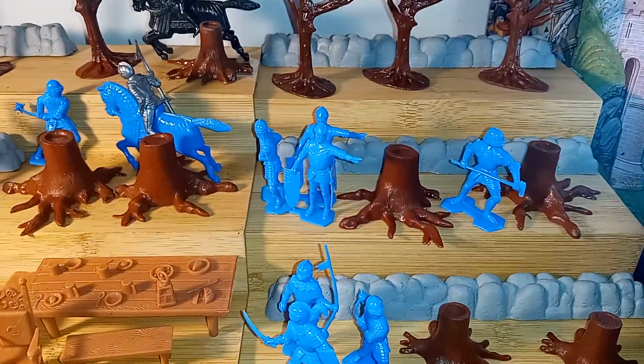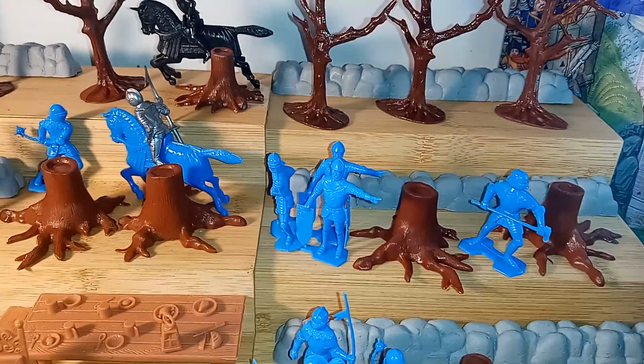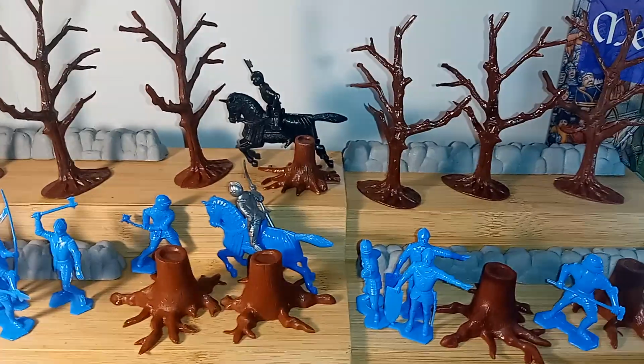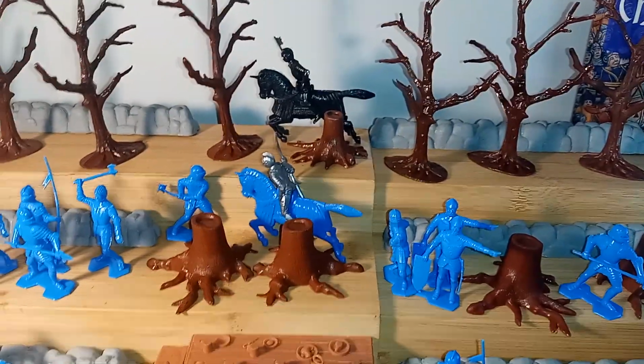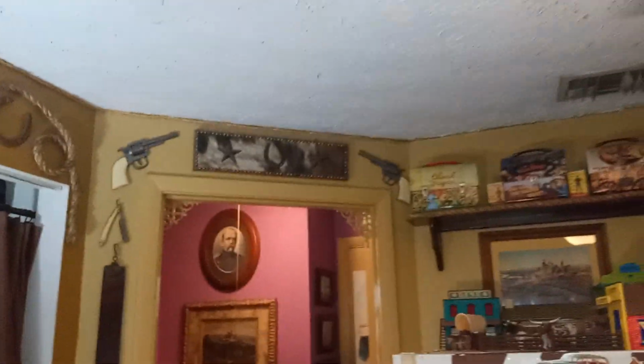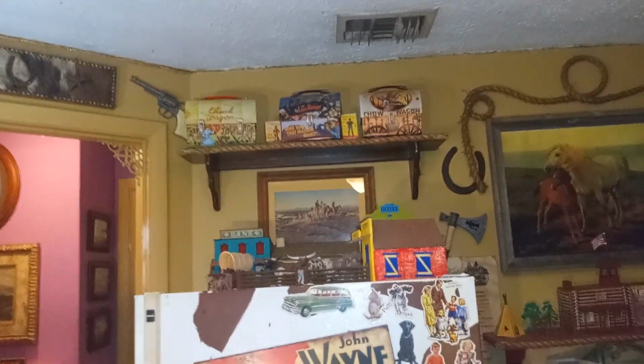They're gone, long gone, along with the toy box. I used to have a really cool toy box. It looked like cowhide and had 2 pistols on the side of it, kind of like that up there. I'm in the cowboy kitchen. I guess I should explain that.